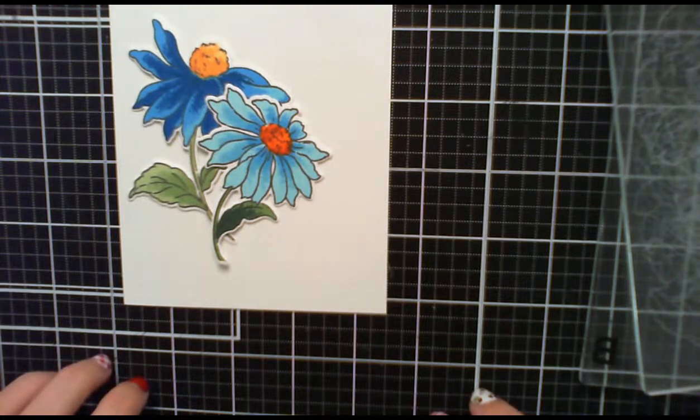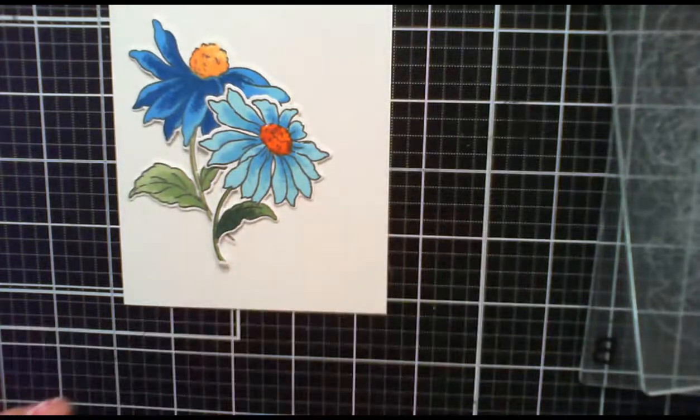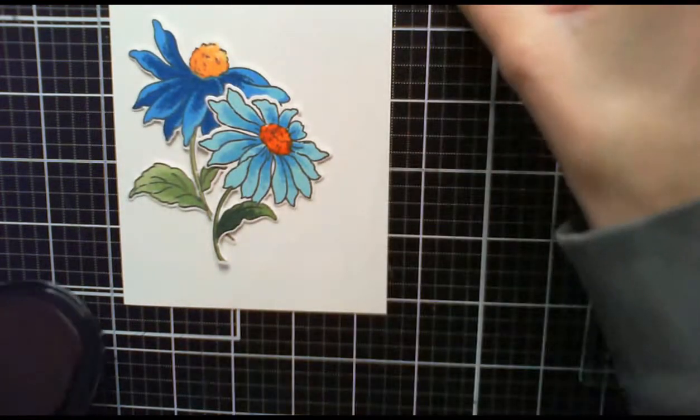And I'm tempted to kind of use not black for my sentiment. I'm gonna go with firebrick. Let's do that. Kind of bring in some of those orange tones back over here.